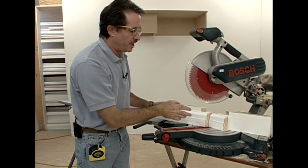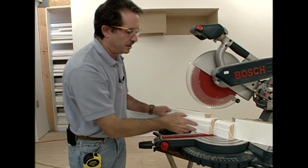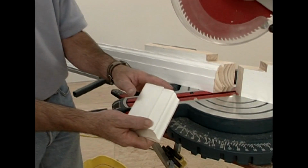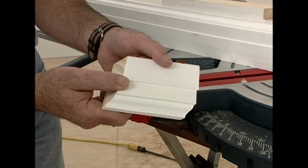Now I waited for the blade to stop before I took it out of the material. Otherwise, since I wasn't holding this piece, it might have fallen into the teeth and ruined this edge. So that finishes piece number 2.